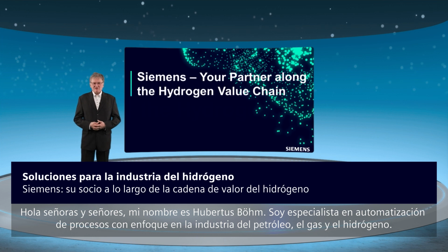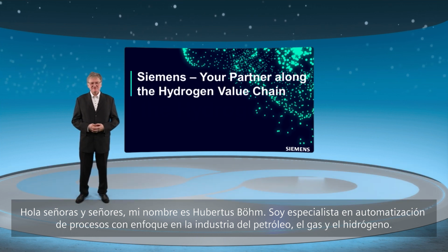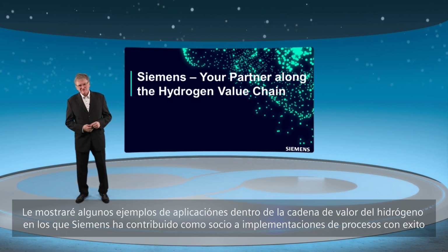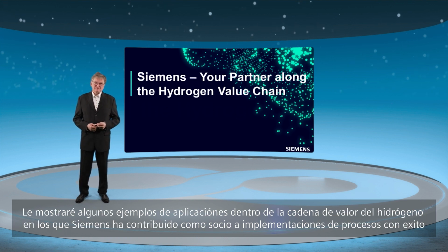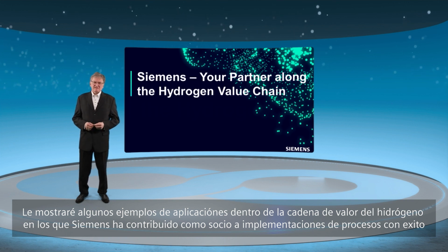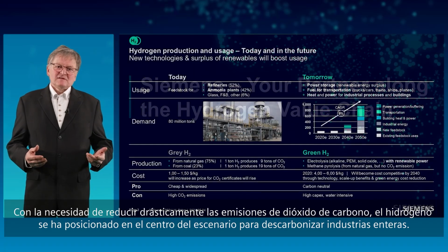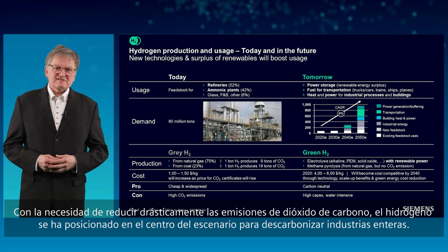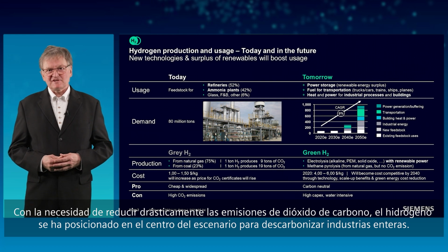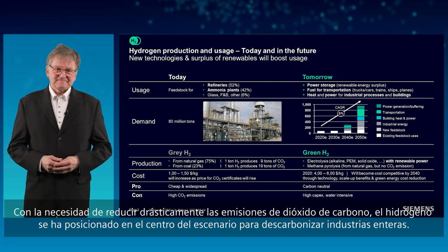I'm a process automation specialist with focus on oil and gas, including hydrogen industries. I will show you some application examples within the hydrogen value chain, where Siemens has contributed as partner to successful process implementations. The need to reduce carbon dioxide emissions drastically has brought hydrogen to center stage to decarbonize entire industries.